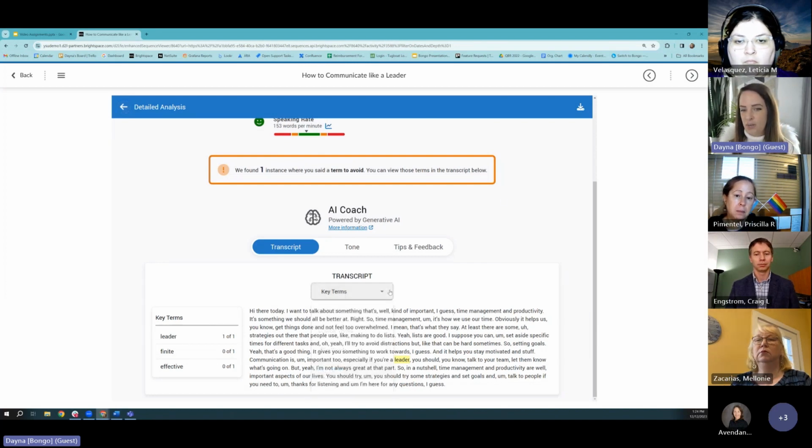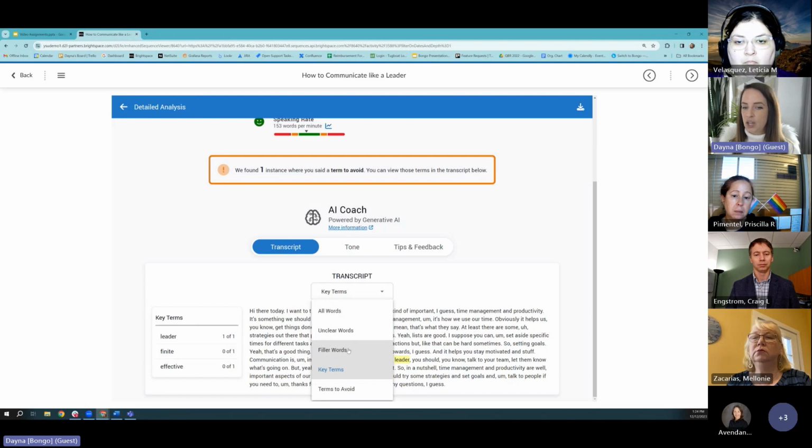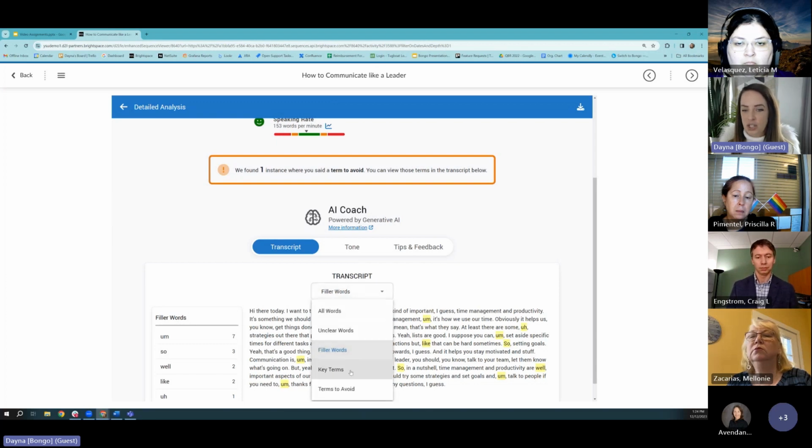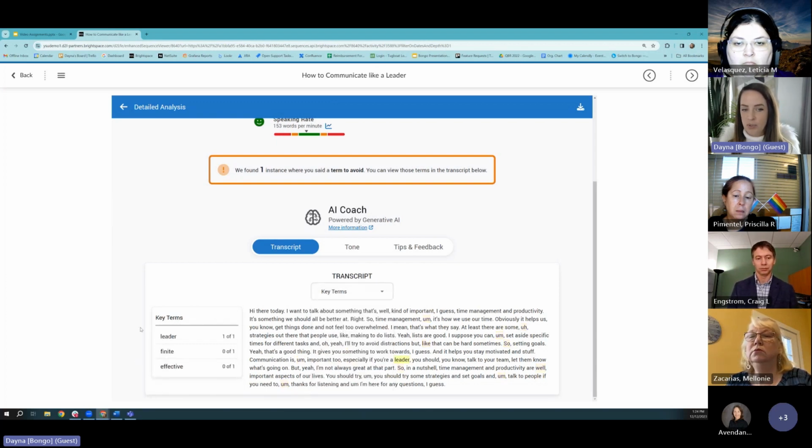She can take that transcript and toggle it to see what her filler words were. This is obviously supposed to be a bad example where she's saying likes and ums and so's far too often, so she's going to remember to change that. She's going to remember that she needs to hit some key terms. She was supposed to be talking about these terms and never did, so I'm going to remember that for my next attempt.